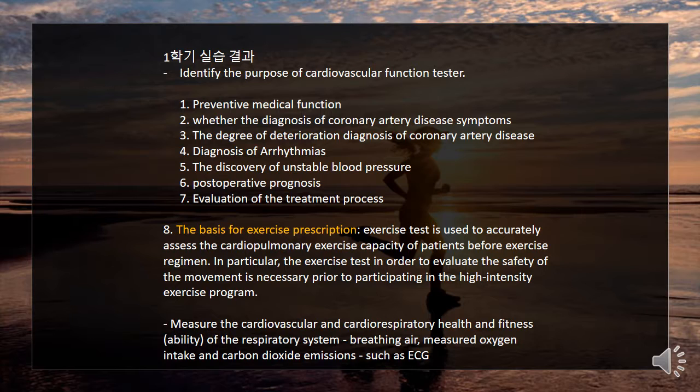The exercise test is used to accurately assess the cardiopulmonary exercise capacity of a patient before an exercise regimen. In particular, the exercise test is necessary to evaluate safety prior to participating in a high-intensity exercise program. It measures the cardiovascular and cardiorespiratory health and fitness ability of the respiratory system. Breathing air is measured for oxygen intake and carbon dioxide emission, along with ECG.